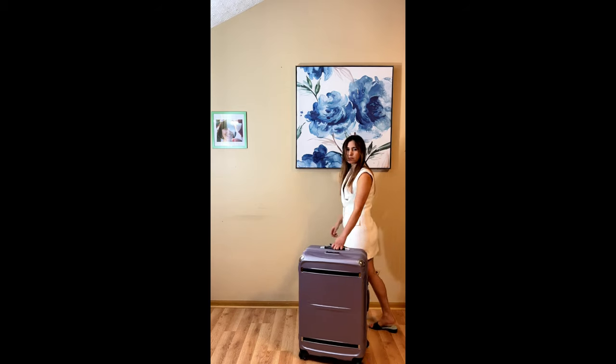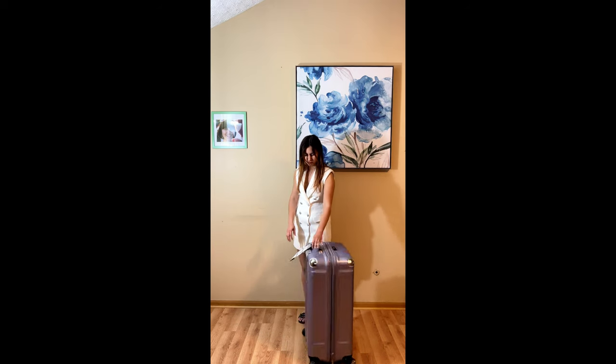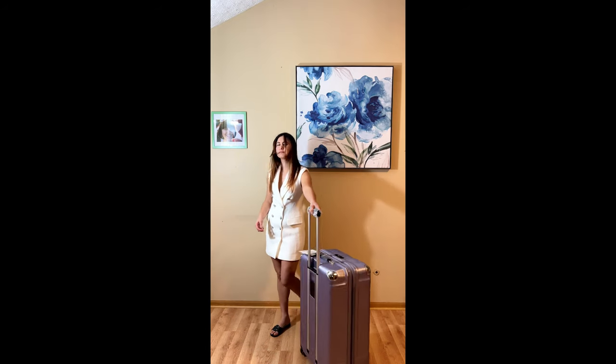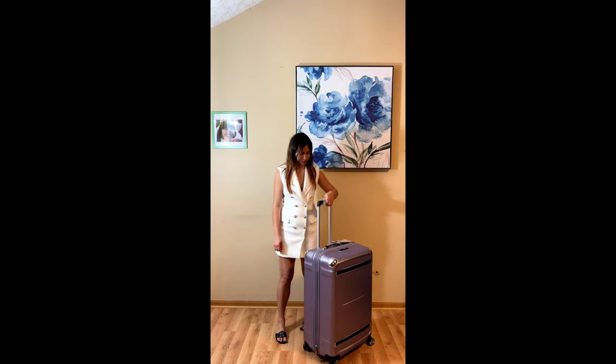Ricardo Beverly Hills Rodeo Drive Large Check-in Luggage in Silver Lilac. I've seen this company before in Costco, but Costco sells only black or gray colors. This is my second luggage in life, and I am in love with this color. The combination of lilac and silver is amazing. The handle is sturdy and the luggage moves smoothly.